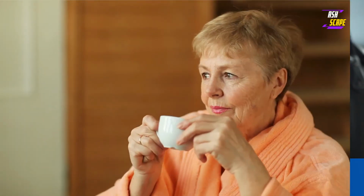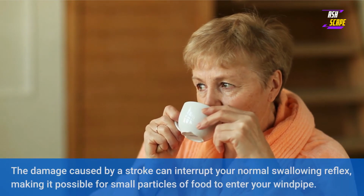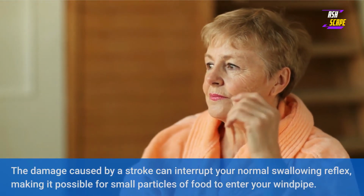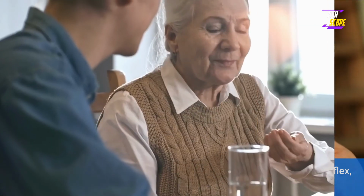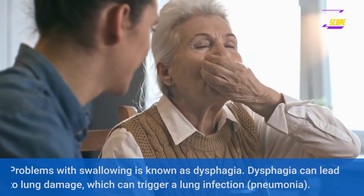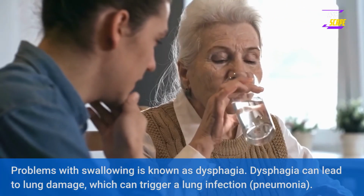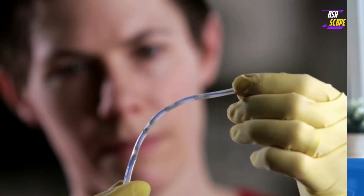Swallowing problems. The damage caused by a stroke can interrupt your normal swallowing reflex, making it possible for small particles of food to enter your windpipe. Problems with swallowing is known as dysphagia. Dysphagia can lead to lung damage, which can trigger a lung infection, pneumonia.